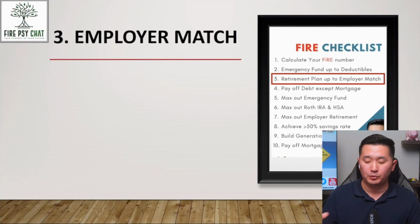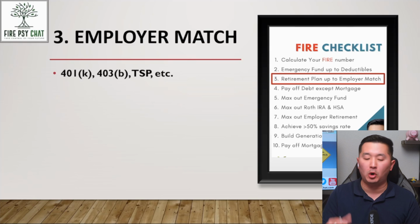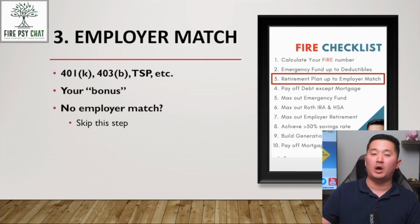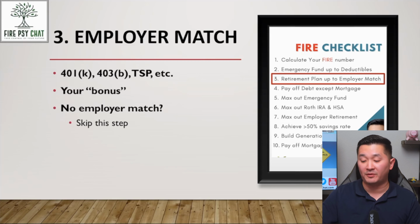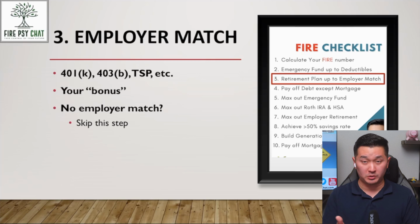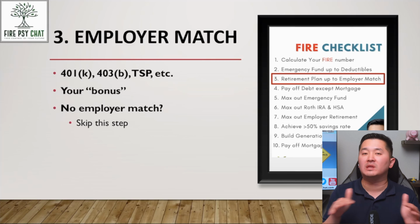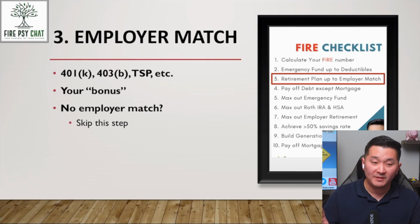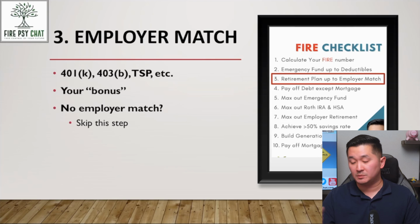And after you have your rainy day fund set up, the next step is to save for your retirement, like your 401k, 403b, or TSP, but only up to your employer match. So if your employer offers a 100% match of your 5% personal contribution, then you should save at least 5% of your gross income to your 401k. You should never leave free money on the table, especially from your employer. If you don't have an employer match, then you just simply skip the step.